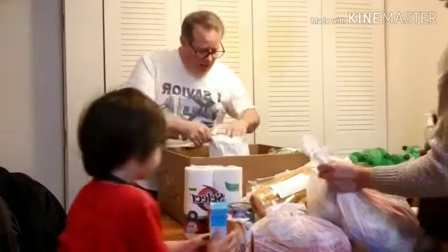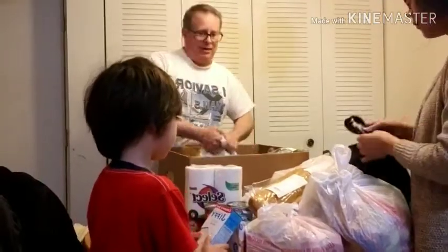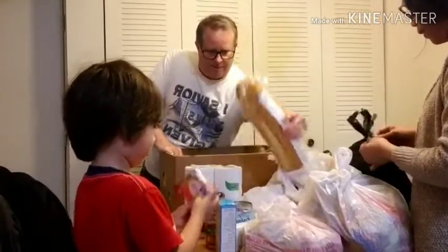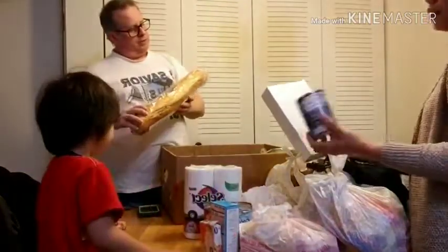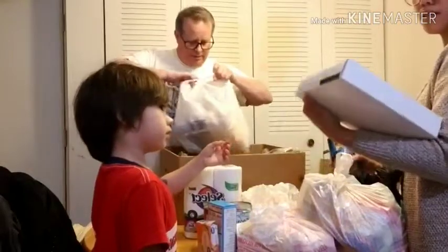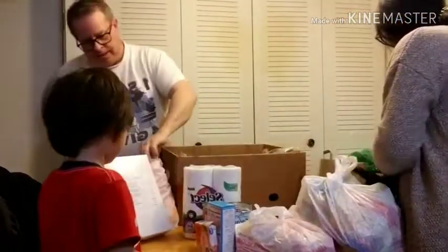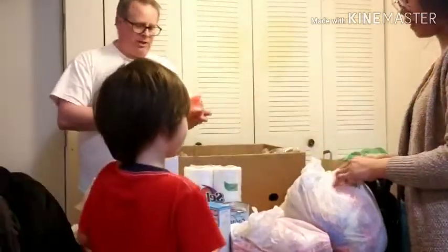We got rustic potatoes, a bag with 1, 2, 3, 4, 5 potatoes in it. French bread, super nice, fresh. Thank goodness, guys. The kidney beans. And this is almond cereal. And thin buns.